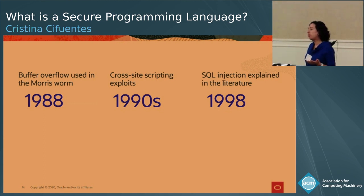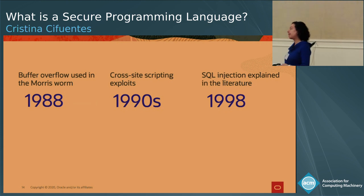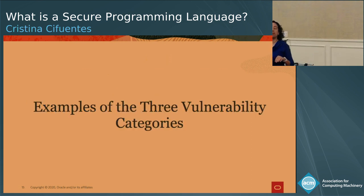Cross-site scripting exploits have been around since the 1990s. SQL injection has been fully documented, for people to be able to understand it and reproduce it, since 1998, right? So more than 20 years. We've known about a lot of these issues for a long, long time, yet we're seeing them very heavily in all of the exploits that are happening in our world today.